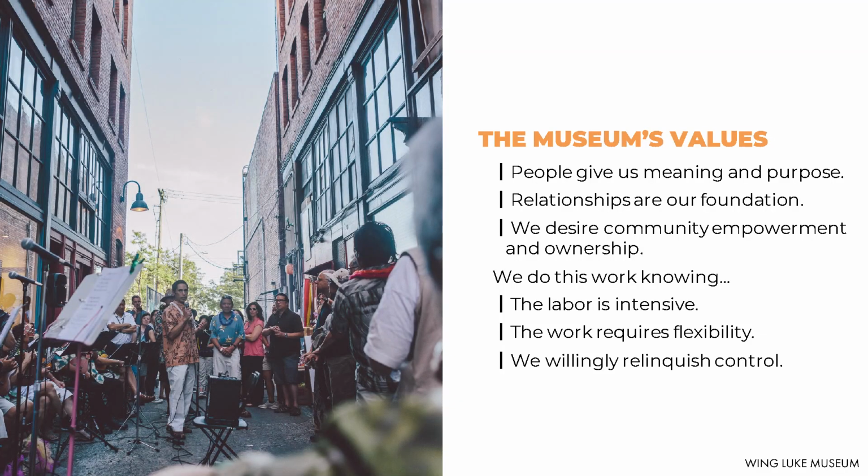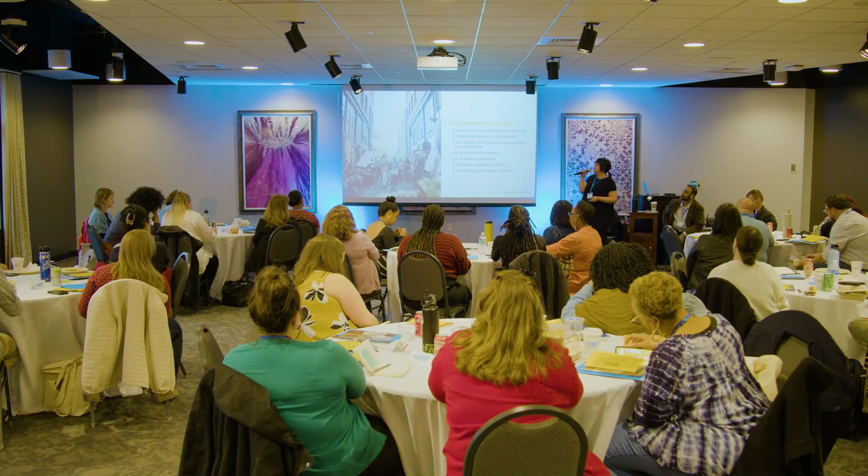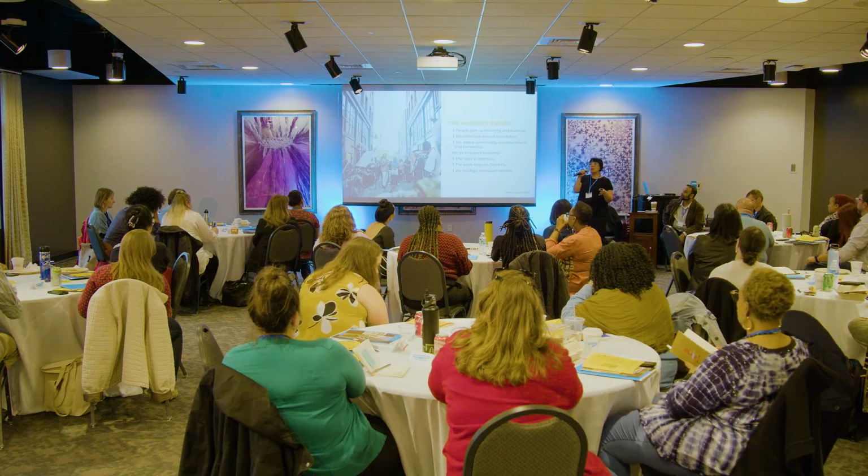And then the third value: we desire community empowerment and ownership. I think we all know that museums have very much a colonial legacy, and museums have often been the authoritative voice on who is included and who is excluded, whose histories are highlighted and elevated, whose are left out. For us, what we're striving for is making sure that our community feels empowered to tell their stories on their own terms, whether that's through first-person narratives, their artwork, or the artifacts that are being highlighted. Really, it's about owning those stories and being able to tell them the way they want to tell them.